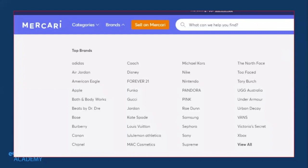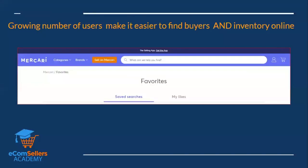So this I love about Mercari because they list out all of their top brands. It changes depending on what's being sold, but this is a pretty extensive, comprehensive list because it goes from A to Z. I think there may be a few that aren't listed on that screenshot, but for the most part, it captures most of them.